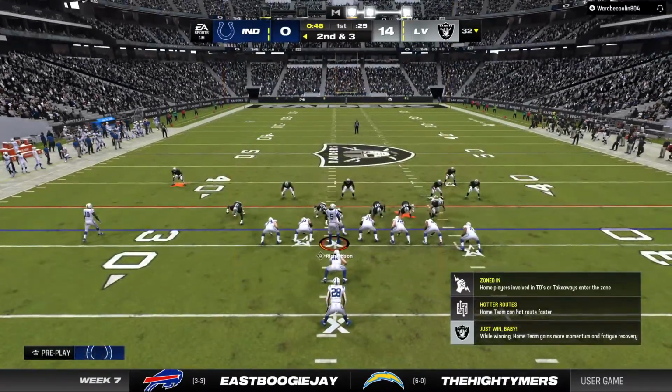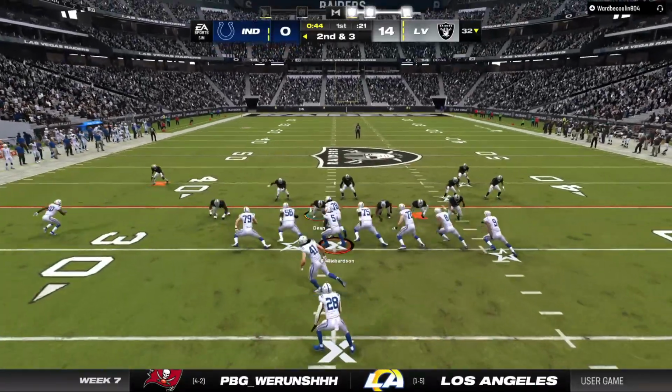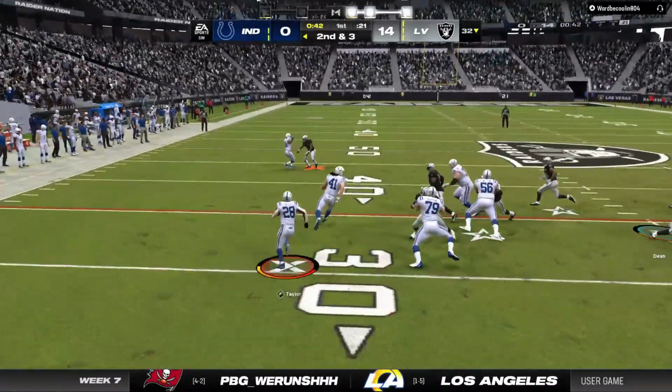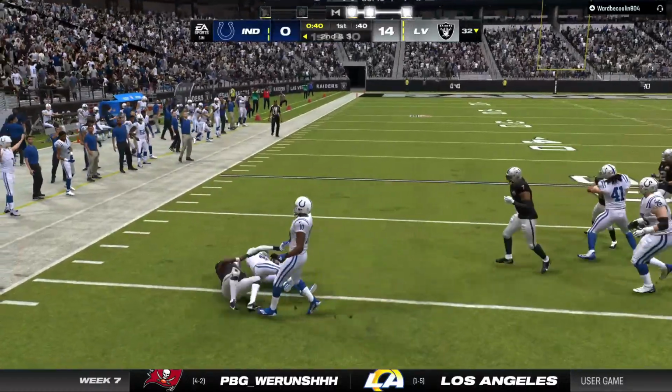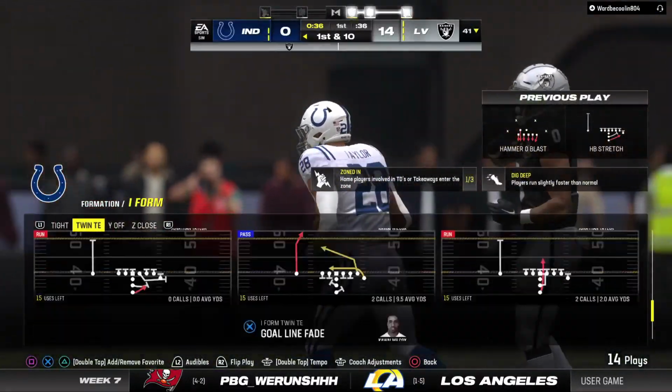They'll operate from the 32-yard line here, 2nd and 3. They run once more with Taylor. And Taylor going to pick up the Colts first down as he gets this up past the 40.